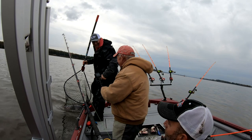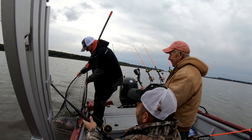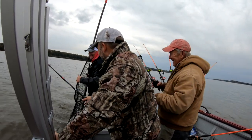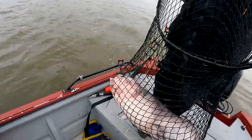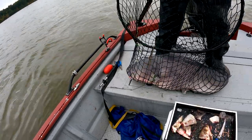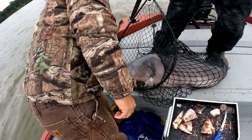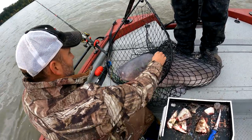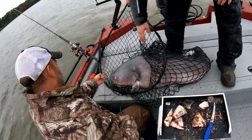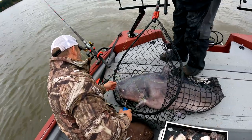Oh yeah, baby. Need help? Oh my. Oh yeah. You're getting bigger. Whoa. Man. Son, that's a stud right there. That's 60 pounds. No. You don't think? I'd say he's a little more than that. He's pushing 70. That's a stud.